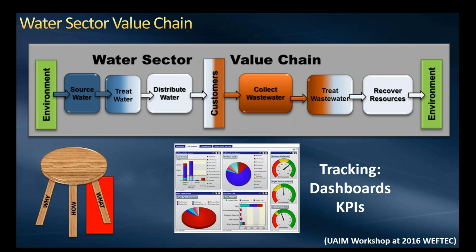This is basically why people give us money, not really to do legal work or IT or all these other things that we have to do to support the core mission. The different things that we do, all the business processes that utilities execute, should in some way impact these value components. In order to monitor and manage performance, we also need to define the key performance indicators that reflect the creation of value. A number of KPIs have already been defined by other research efforts that I've mentioned, like effective utility management, or AWWA utility benchmark initiatives. Next, please.